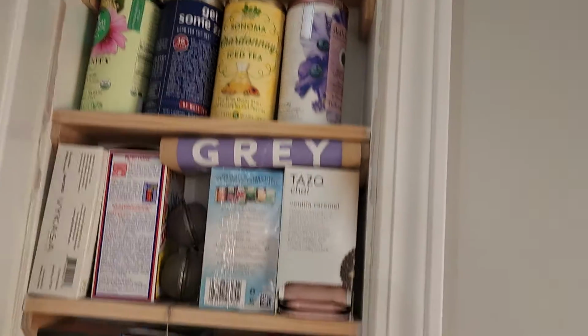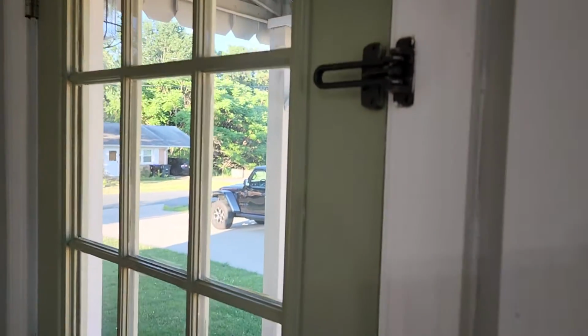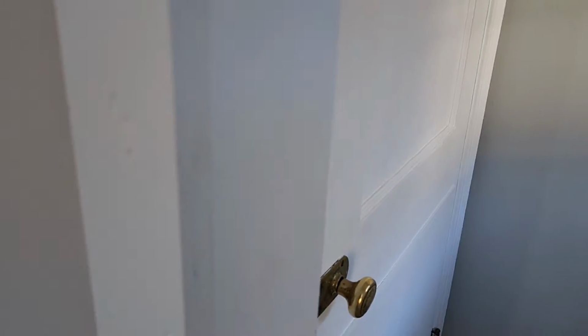Okay, here's some great space here. And a side door to come in. Go to the back. Okay, here is the basement. So let's go down here.